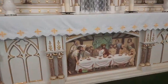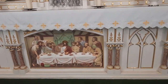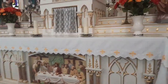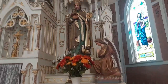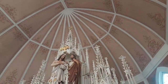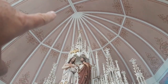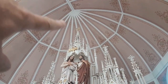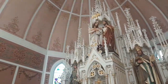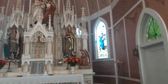Here we got the Last Supper, breaking of bread and drinking of the wine, representing communion. Well, I guess communion represents the Last Supper. It's kind of an effect. It makes it look like that's way up there, but that's only about 1.5 feet, maybe taller than the top of this cross. But what the eye does to you when it sees lines, it tries to make things look a little larger than they are.